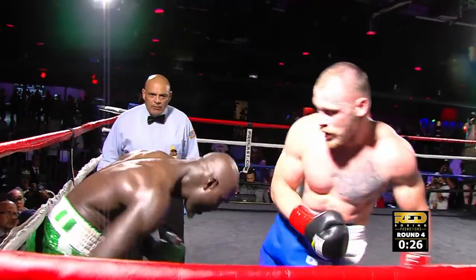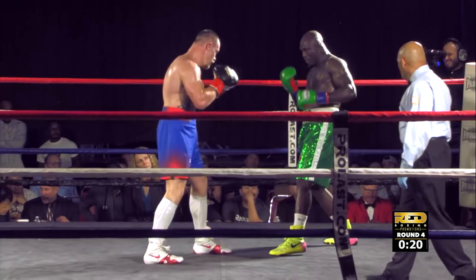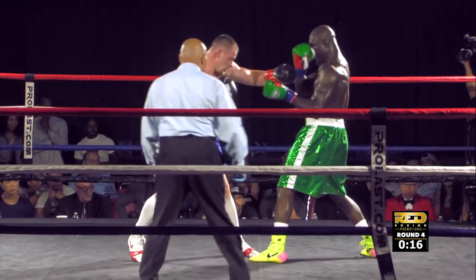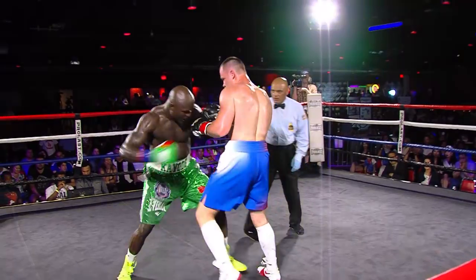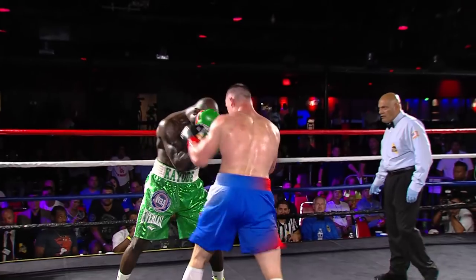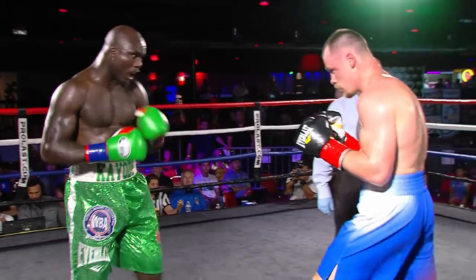Latif taking some shots there. Latif is getting warmed up now, and he's probably warming up too late in the game. We're going to see how his body reacts. Good body shot, but good right hand by Alexi.